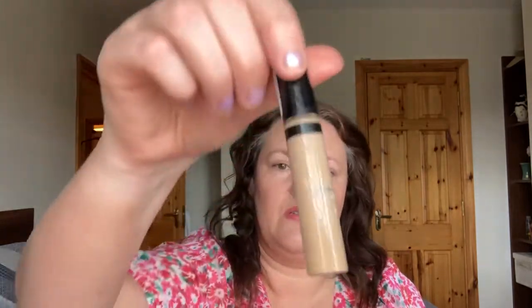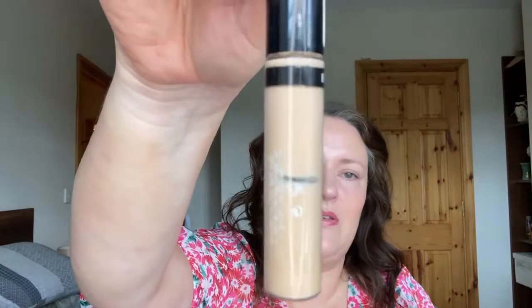So again, it started at 19.44 and we're down to 18.25. So considering I'm only using it on my eyelids, I think that's seriously good progress. Now, I don't know if that window is a true window now. It's very hard to see in this product.